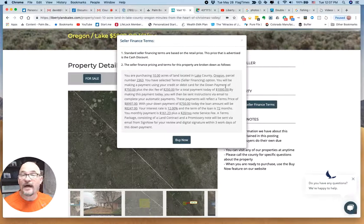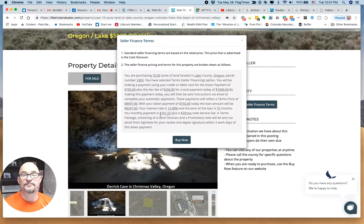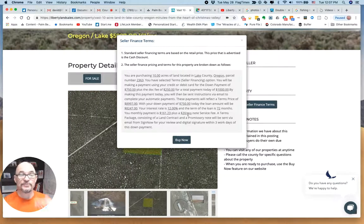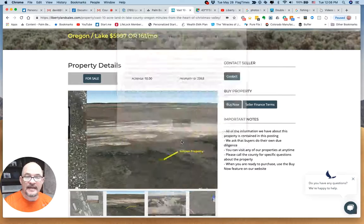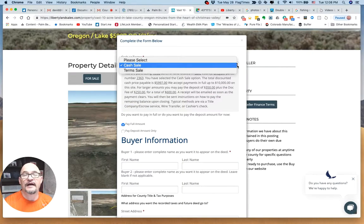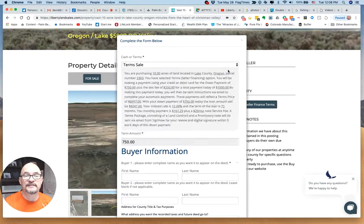No qualifying. You tell us you can make the payment and you make the payment, we've got no reason not to believe you. So very, very simple. You're going to be looking at a $161 a month payment plus a $20 note service fee. That's a pass-through for our note servicing program or loan servicing program. It's 72 months long. So if you decide that looks good and you want to buy it, you hit buy now, which changes to term sale, obviously.